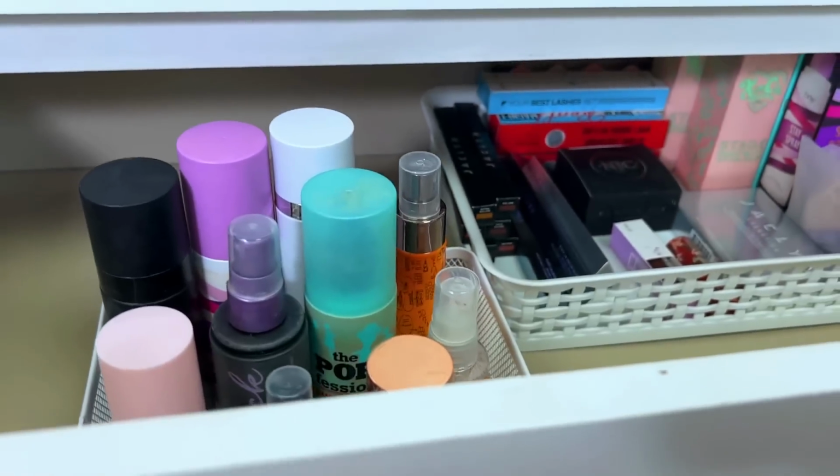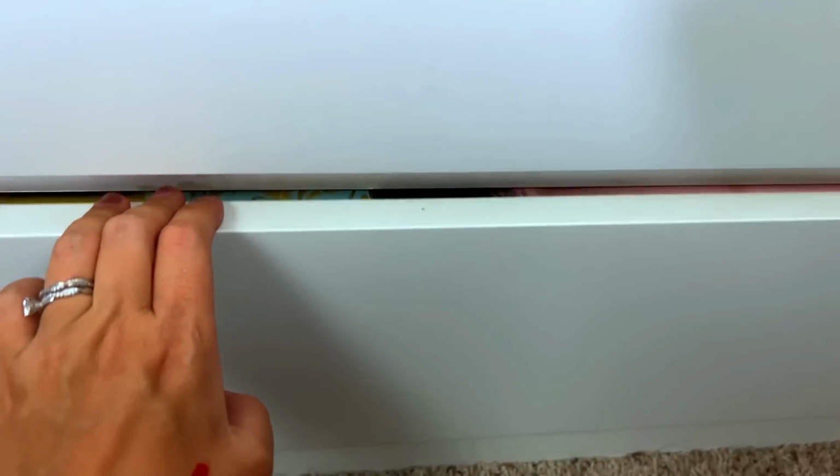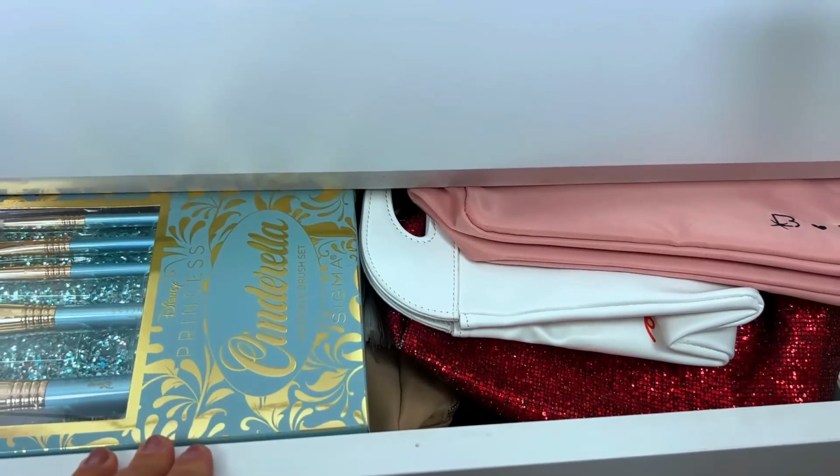Okay, so before we finish this drawer, we're gonna go down to this drawer right here. So let's get this one started.